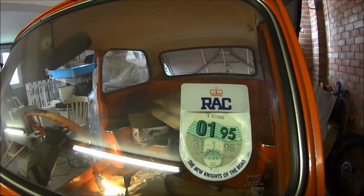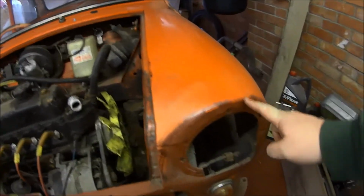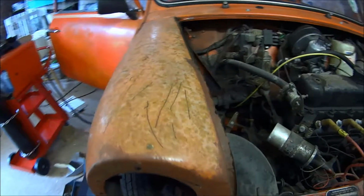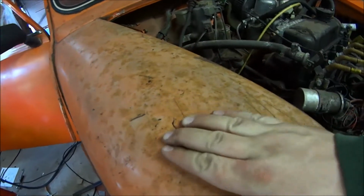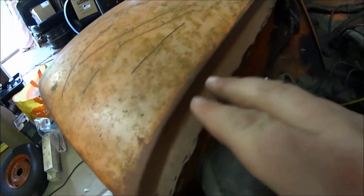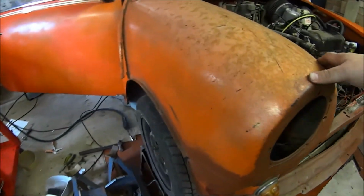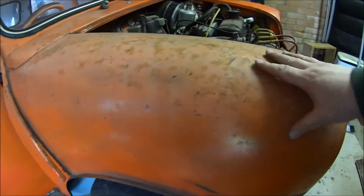1995. God, it's been off the road a while, hasn't it? Original wing. Bit of rust that I cut out here quite a few years ago. This wing has been redone very poorly, not very well at all. This is all just crappy welds in here. Not the best. We definitely need to do some new paint on this.